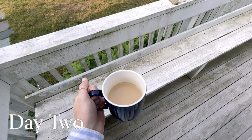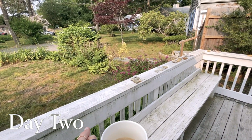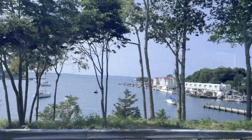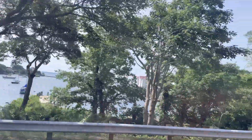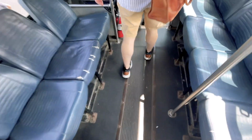Day 2, I started coffee off at home on the patio, and then we were headed to Martha's Vineyard. We decided to take the ferry out of Woods Hole because it was a lot cheaper than the one out of Hyannis. It was about $20 round trip compared to $70 round trip. It was a 45-minute drive from Hyannis, but we were able to find the parking lot, which shuttled us down to the Woods Hole ferry port.